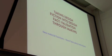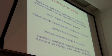So taking design fiction into design fact, validation through making. Making materials that matter, explore, investigate, question, and demonstrate the future role of biology, plastic electronics, and polymers. The quality of material experience, which is to do with the heart as well as the head, and the emotional usefulness of products and services.